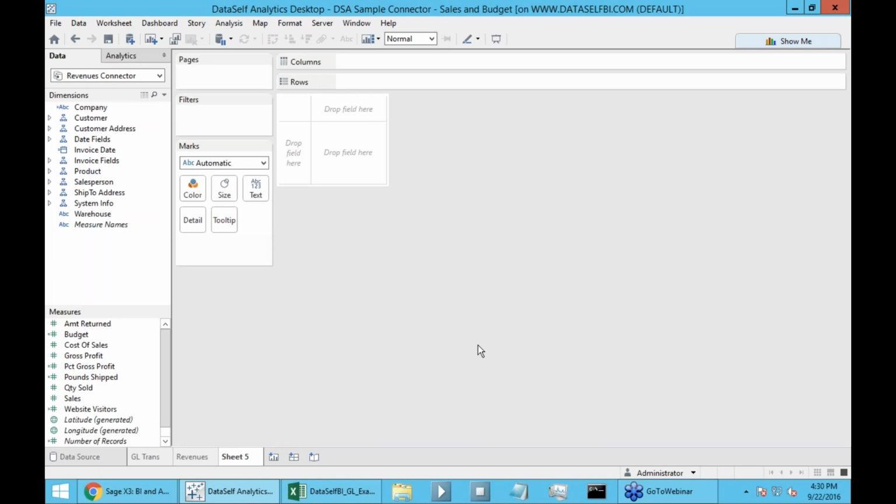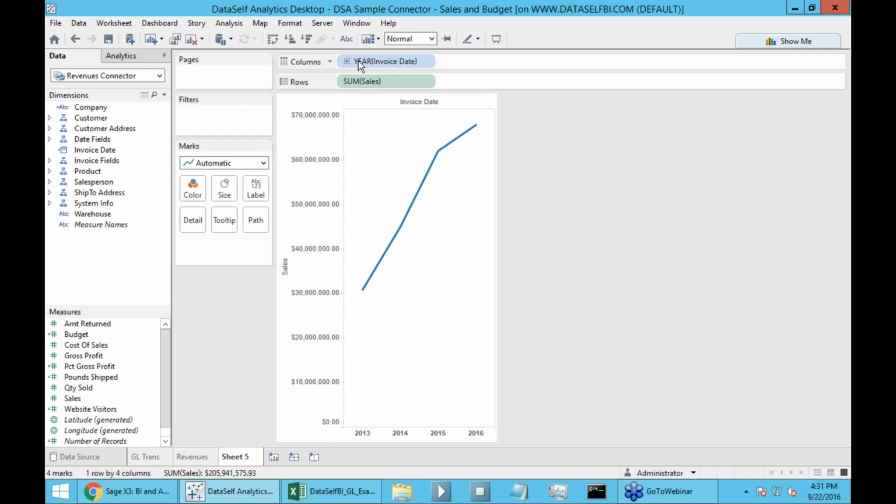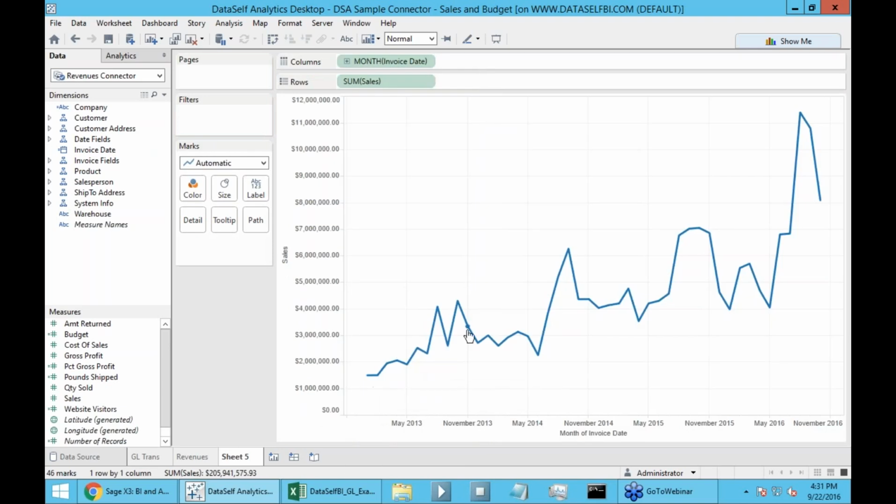You want to see sales and website visitors together. So he took sales, he drag and dropped them to the rows, so total sales. He added invoice dates to the columns. So I'm seeing sales by year, and then he chose the month level instead. So same sales through the whole company history.